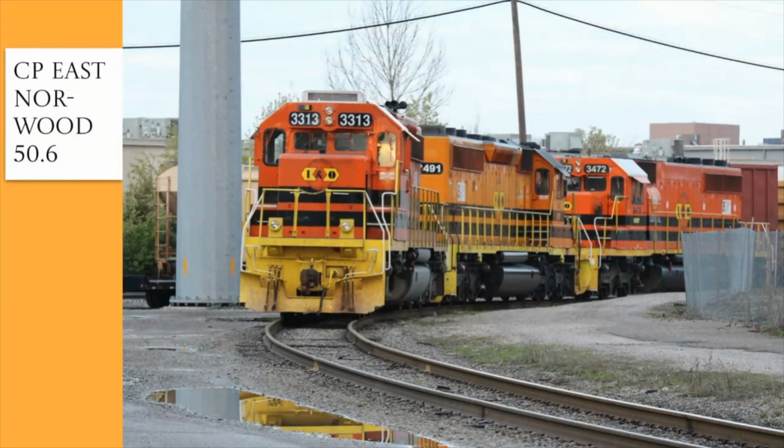So picking up, we are back at East Norwood, where we saw that LTEX locomotive pulling the Gone south. We're looking at IORY locomotives pulling boxcars north up the McCullough Yard lead. This was the intersection of the B&O and the CLNN, originally Marietta and Cincinnati intersecting with the CLNN, so for what it's worth.